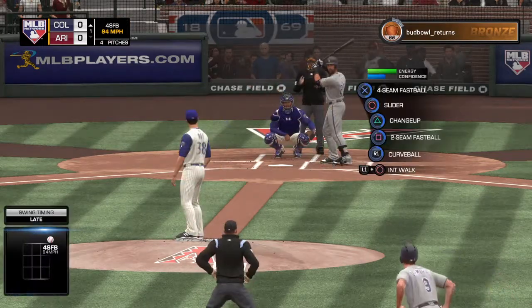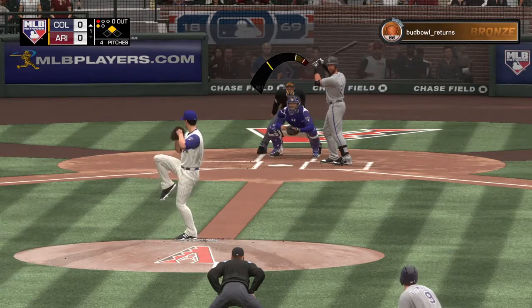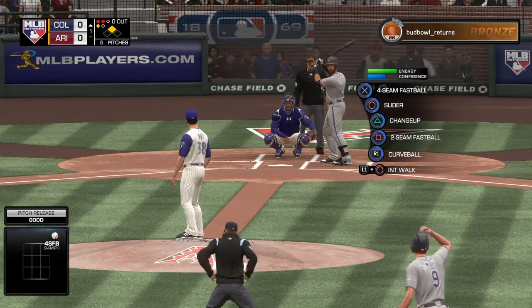Swing and a miss as he ramps up on the fastball, 1-1. He couldn't quite catch up to that one. He needs to get his foot down and see the fastball out of his hand. And there's one well above the zone for a ball.